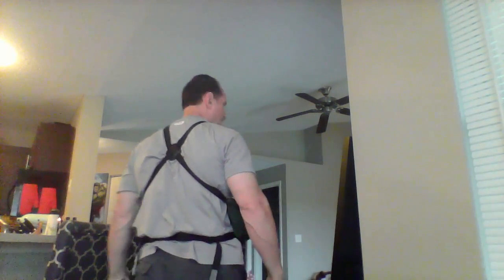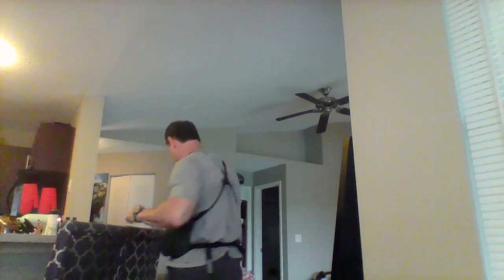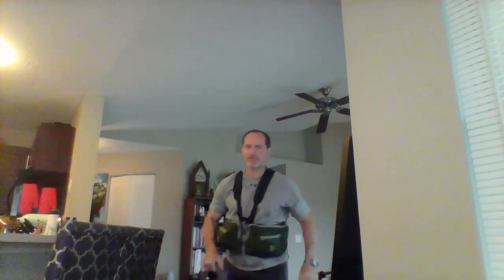Guys, I wanted to show you once more what the Ribz pack looks like with the backpack off. So again, you can remove your backpack, access gear, and still have your Ribz pack on if you had to do a side hike or something that you didn't need your backpack or your main bag for. You still have your Ribz with some key essential items in it.